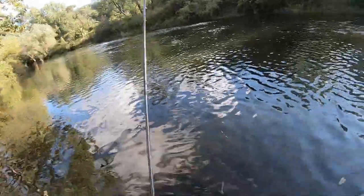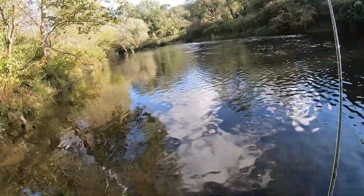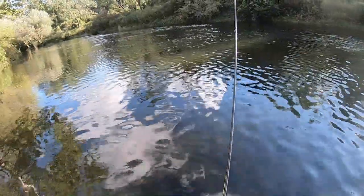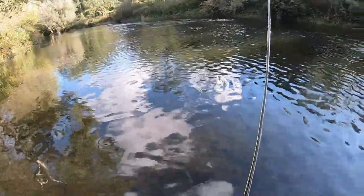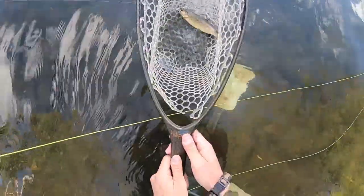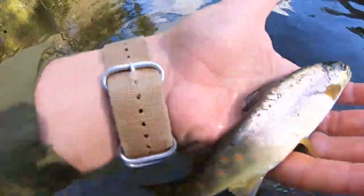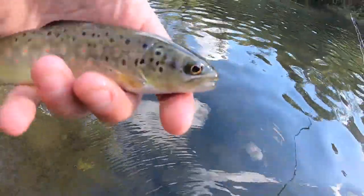All right, so got a nice little wild brown on the East Branch of the Delaware River. Hit a small tan caddis, teeny tiny. I mean, we're talking like size 20. That's great. So let's get the hook out and take a look at him. We just got a nice feisty little wild brown here. Beautiful colors on this fish. Probably about 4 or 5 inches, nothing crazy. Get him out of here.